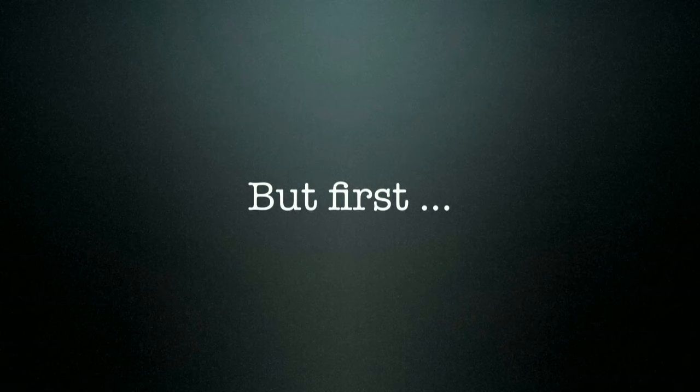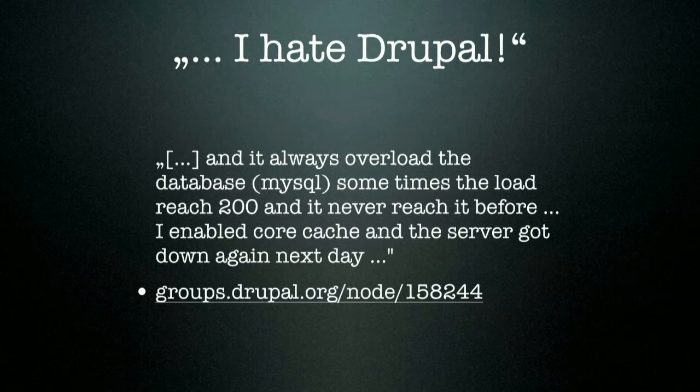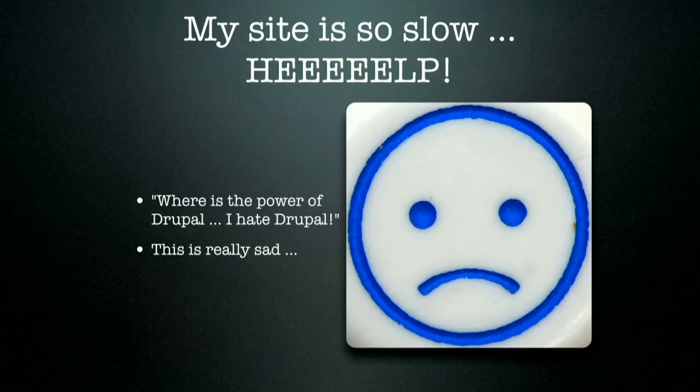So, where's the power of Drupal? I hate Drupal, and it always overloads the database. Sometimes the load reached 200, and it never reached it before. I enabled core cache and the server went down again the next day. It's a true story. There's a link, you can all follow it. My site is so slow, help! And I think it's a really, really sad story.